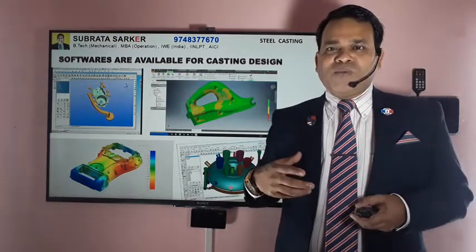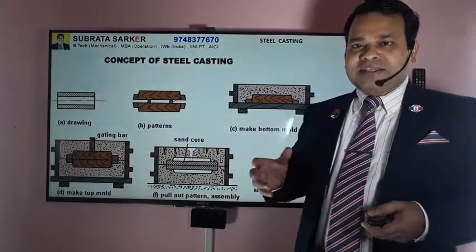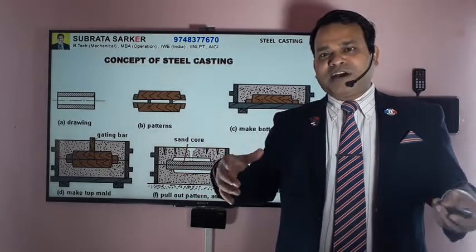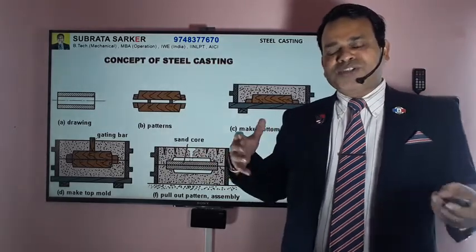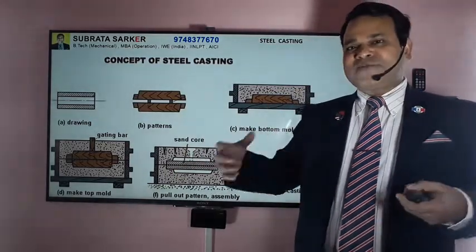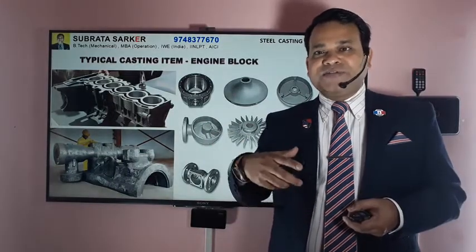To understand in a simple way how casting happens, say you need to make a special pipe which is not available in the market. For the casting process, you need to make a wooden or metallic pattern with two half pieces. For the hollow inside of the pipe, you need to make a solid rod made of sand. Then you take two boxes, put both halves of the wooden pattern in, and ram sand around them. Then you remove the pattern, leaving a hollow shape inside, pour in the metal, and after solidification you get a similar component, like a pipe. These are typical components manufactured in industry by different casting processes.